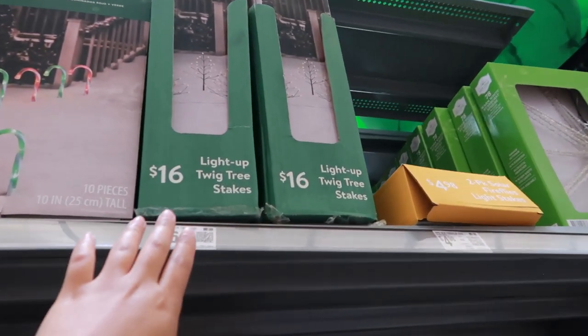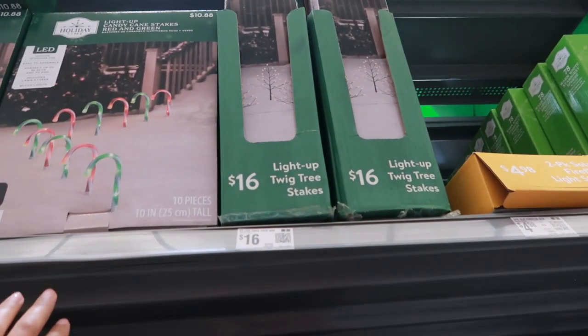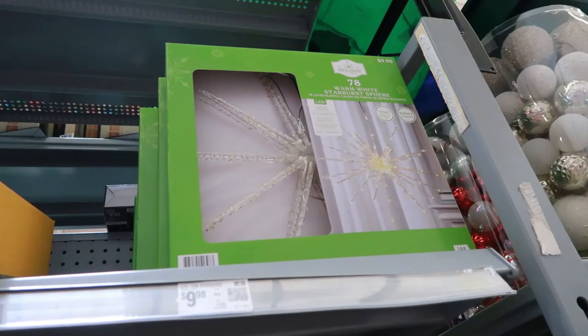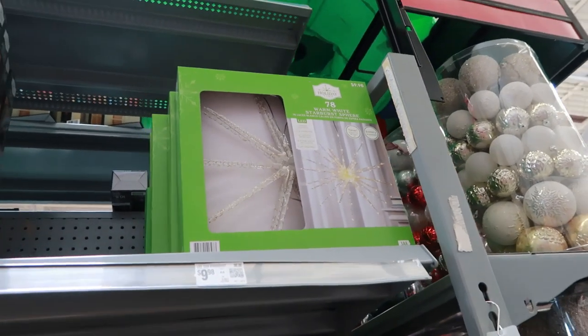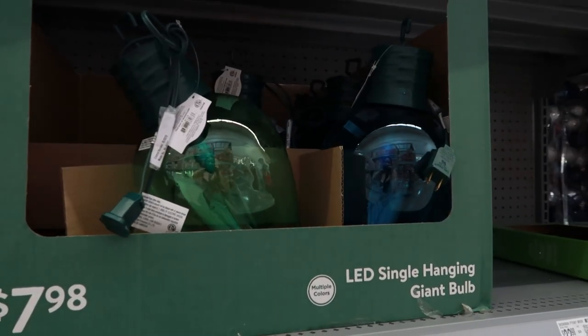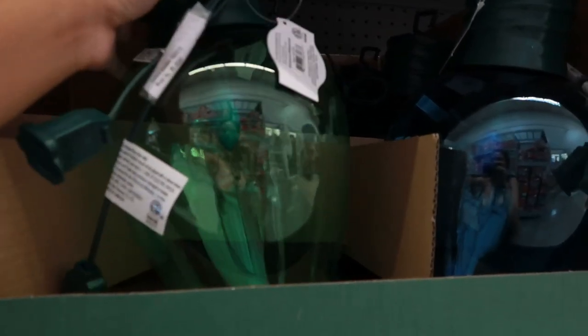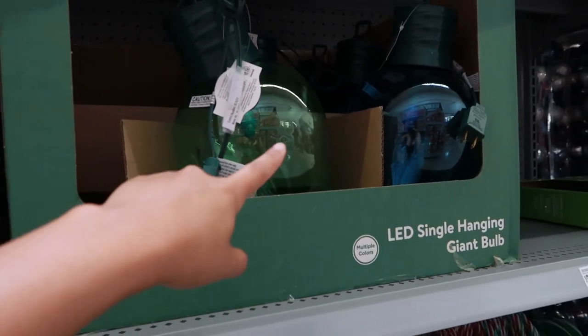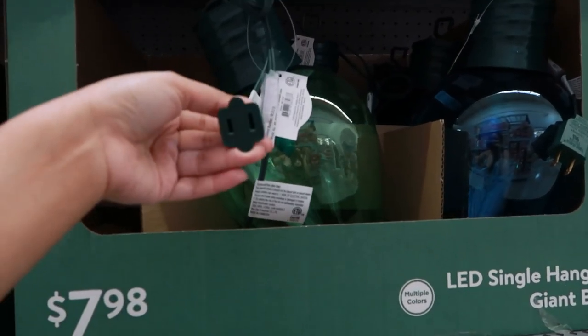Got this light up twig tree. Do you get three? I guess you get three. We have this sphere. I wonder if you put that on top of the tree or you put that outside. I'm a little lost. Oh, LED single hanging giant bulb. Hey, you can DIY this, so I actually like this. It's clear, if you can see me on the little bulb. But you can DIY it and plug it up.